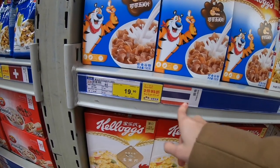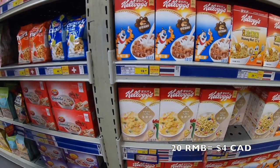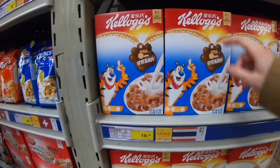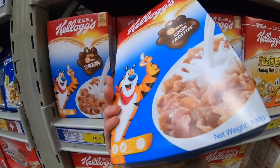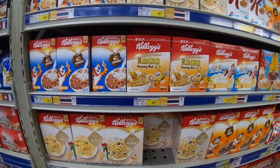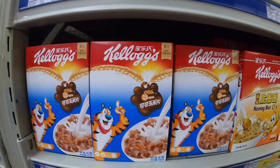This is imported from Thailand and it is almost 20 kwai, which means that is $5. Yeah, $5 for a box and 190 grams for that. I think a $5 box at home would be a family size. And honestly, we bought one. When you open it, it's like one bowl worth.